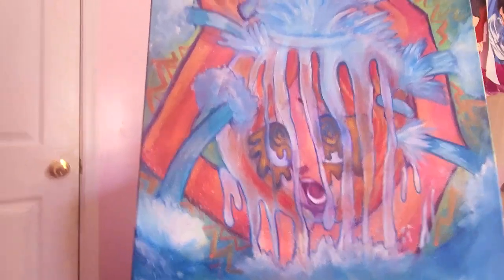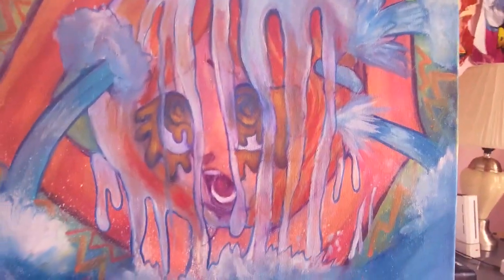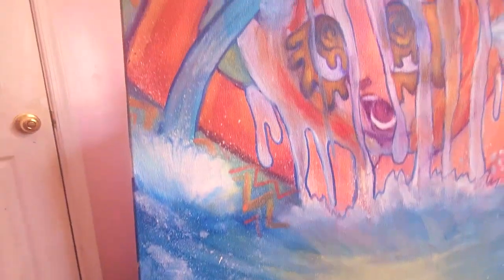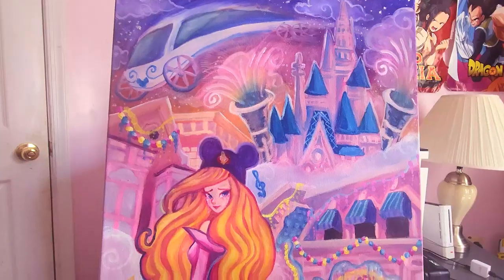Also, I had to add this because my professors said we need something in the background. So I was like, okay, I'll add this orange thingy. And this picture is another flop. I do like the water, the splatter and all that. That does look pretty good, but everything else is not for me. On to the next painting.